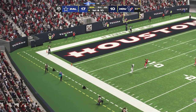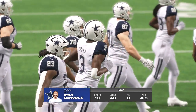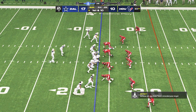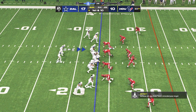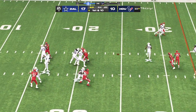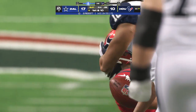And no return here. Where will they spot it? They say just outside the 20-yard line. The time to get another look at this Cowboys offense. The crowd may be losing just a little bit of the edge after back-to-back punts. They want some big plays. They want to see some offense. They want to see somebody break away, whether it's through the air or on the ground.